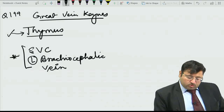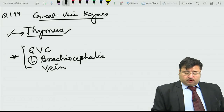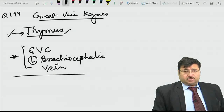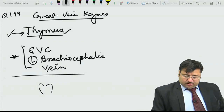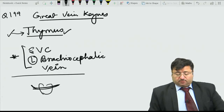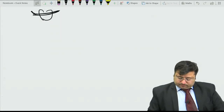An important thing to know about thymectomy is that thymectomy has proven to be beneficial regardless of the age, even in older people. This should be the standard of care in cases of myasthenia gravis. So here usually both the lobes of the thymus are related to the left brachiocephalic vein, of which one of the tributaries is the great vein of Kocher. So we need to take care of this or tie it before we are performing thymectomy, right? Moving on to the next question.